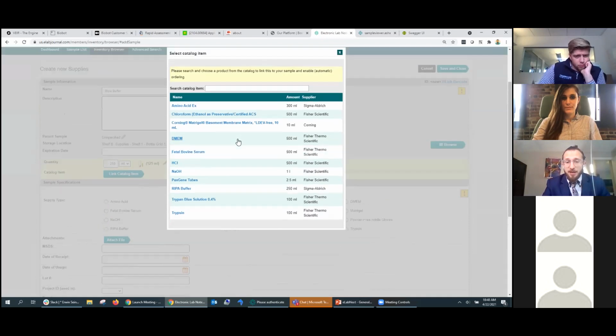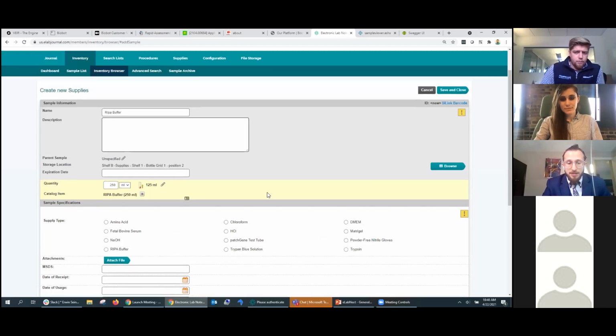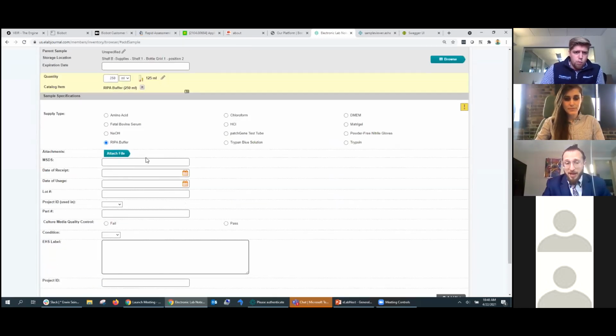So now this is another layer of standardization where you are picking and choosing exactly what you want to be ordered. So the person that's in charge of ordering is not ordering a different brand, a different concentration that can cause some inaccuracies in the work that you're doing. So here I'll select this, I'll pick this. And again, this is that sample type that I have pre-configured.